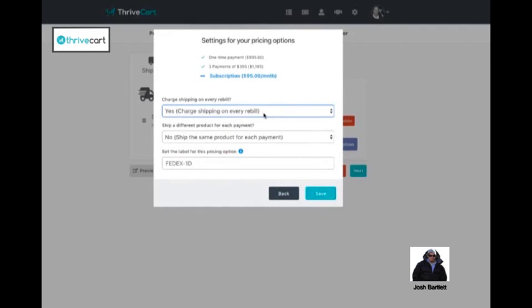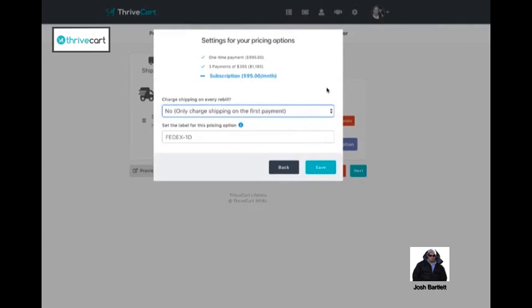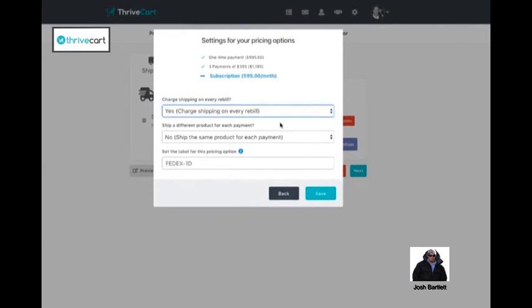However, if I'm, say, selling coaching and I send a big box out at the very beginning with all of my training manuals in it, but then after that, they're added to an online membership and they're charged monthly for that online membership access and access to me. Well, in future, there's no shipping associated with that, only with the first initial box that gets sent out. And I could say, no, only charge shipping on the first payment. After that, the subscription will carry on as normal without the shipping charge. And again, we give you the flexibility to set that very easily here.